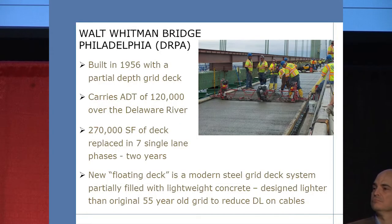Another bridge is the Walt Whitman Bridge. We talked about that earlier, where they replaced that deck because the main cables were experiencing some stress. High ADT of 120,000 vehicles per day. So they replaced the deck in 7 lane closures, one lane each time, in the course of 2 years. And they called this a floating deck system because they replaced all of the stringers as well, and they put an elastomeric bearing or a sliding elastomeric bearing between the stringer and the floor beam.